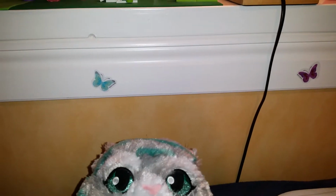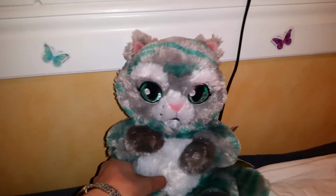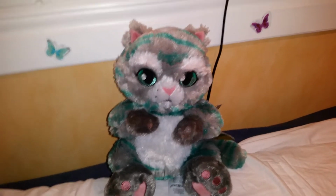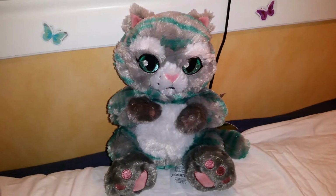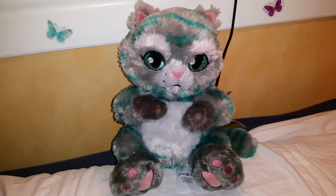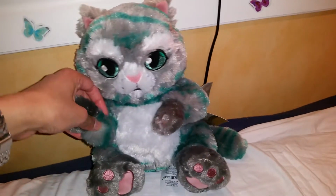I got home. That's right, it's the Cheshire Cat. This is the Cheshire Cat from the new live action Alice in Wonderland movies, you know, with Johnny Depp as the Mad Hatter and all that stuff. So this is the Cheshire Cat, the way he looks in these movies.